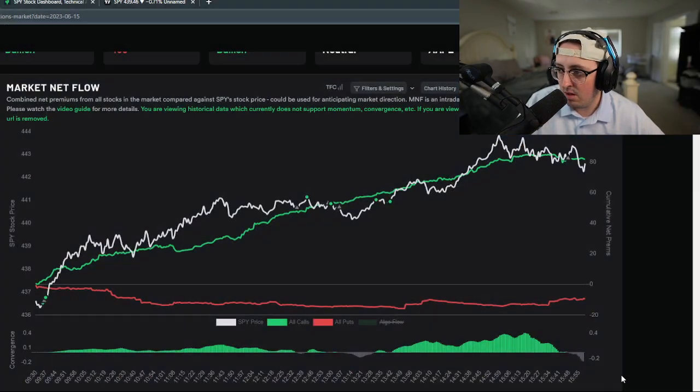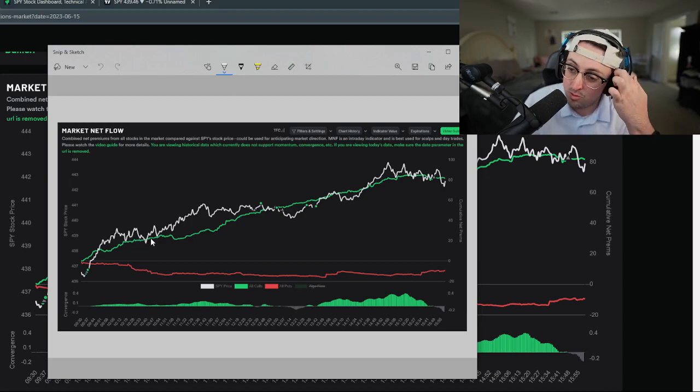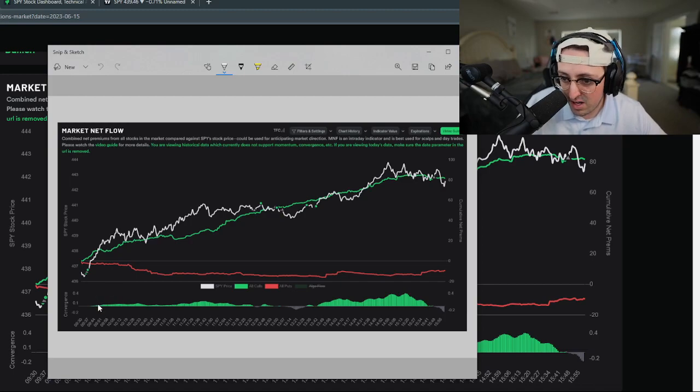Thursday, we had clear flow. Oh my goodness, this was like one of the prettiest days I've ever seen. Calls are way, way above puts in this scenario. And it was just steady rising pretty much the entire day. But we did start at about 20 million, like an hour into open, which is unheard of. So we're going to count green convergence.